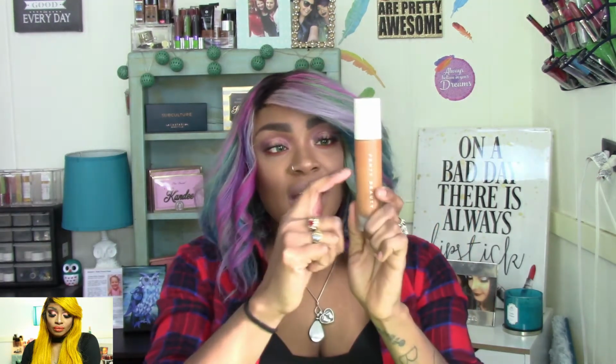Next up is the Fenty Beauty foundation. I have used it down to here. I love this foundation. The only thing is, I'm probably going to love it even more in the summertime because it is really matte and it is really drying. So when I use this foundation in the wintertime, I moisturize the crap out of my face and I use my beauty oil. But it still is a very beautiful foundation.